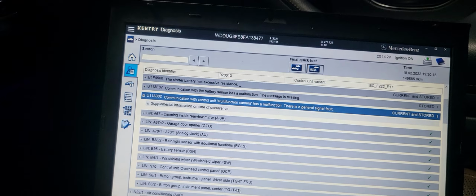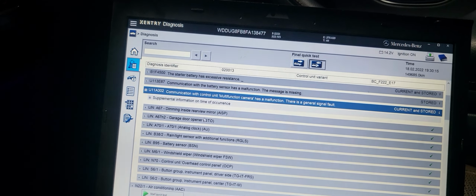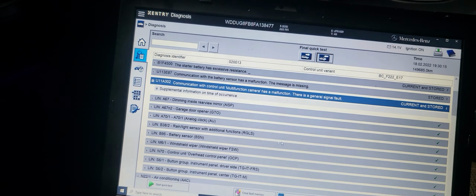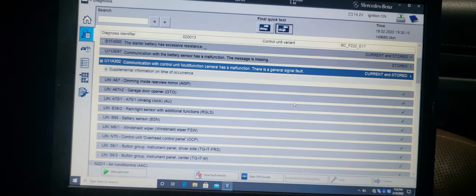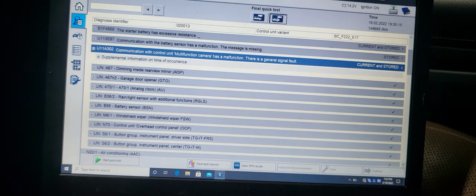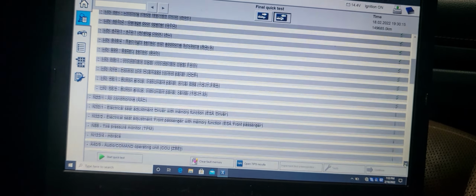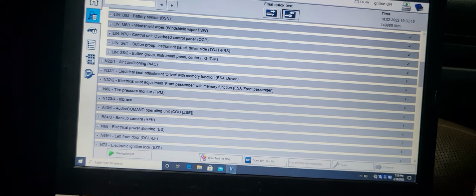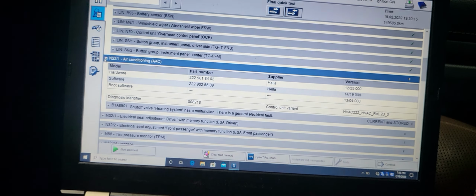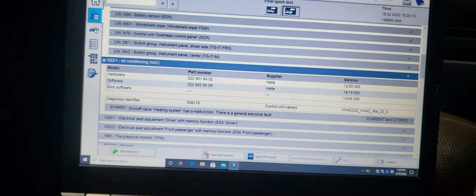Okay. Here there are a lot of codes, some of them with lost communication. But I'm going to go down there to see what else. Does the air conditioning have anything? Yeah, stuff, valve heating.